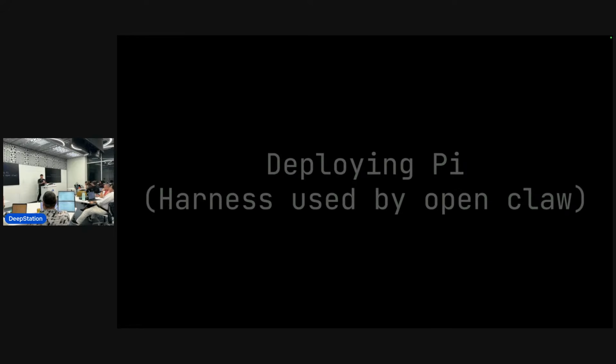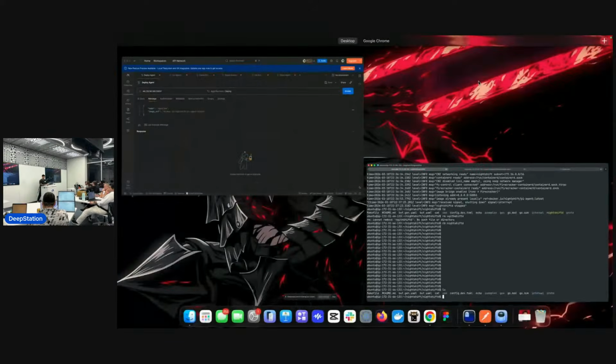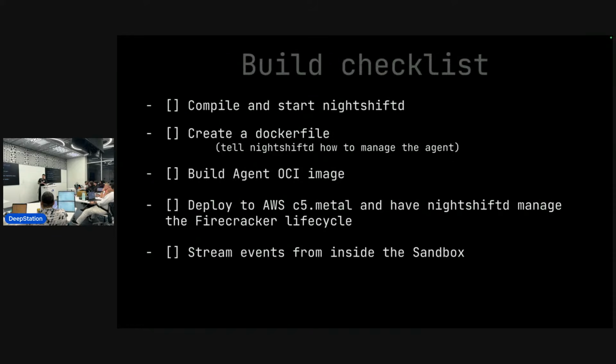All right, this is the live demo part. I'm going to go over here. Actually, let me go back here. I have a checklist. The checklist is we're going to compile and start Nightshift D. We're going to create a Docker file together with this agent OCI spec. We're going to build the agent OCI spec. We're going to deploy into an AWS C5 Metal instance, which is a bare metal instance inside of AWS. You can just replace AWS C5 Metal with any KVM-based machine. And then we're going to stream events from the other side, right? We're going to stream events from the sandbox.